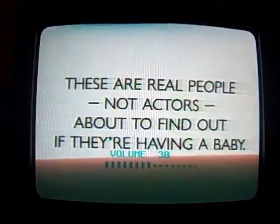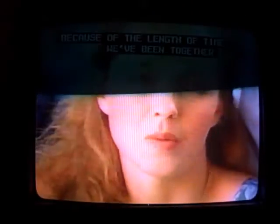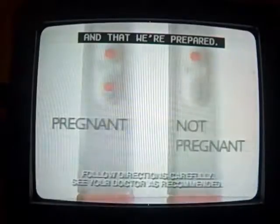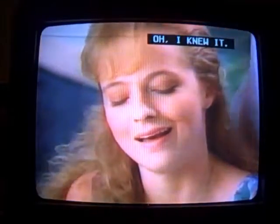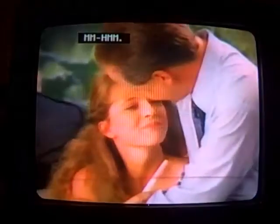Deep down inside, we knew it could happen, but I think we're ready for it. I think it's just we're a little scared. But I believe because of the length of time we've been together, and because we know each other so well, that we feel that we can face it, and that we're prepared. Can we look? Shaking. Oh, I knew it. Congratulations. You happy? Mm-hmm.